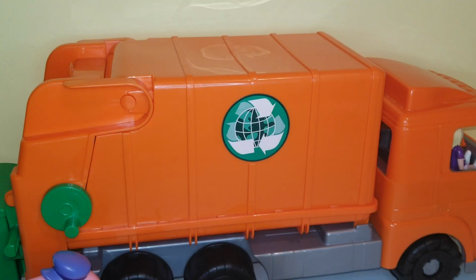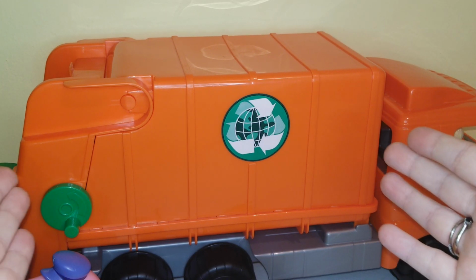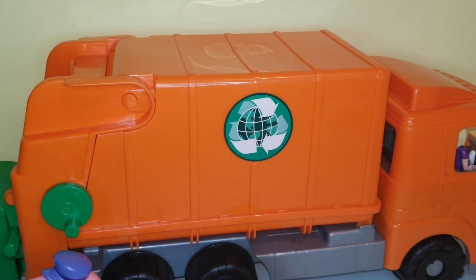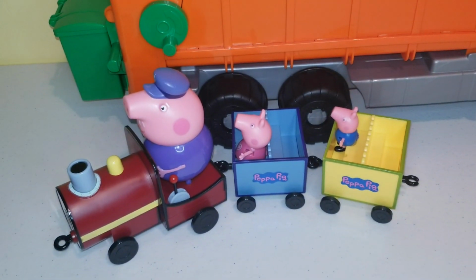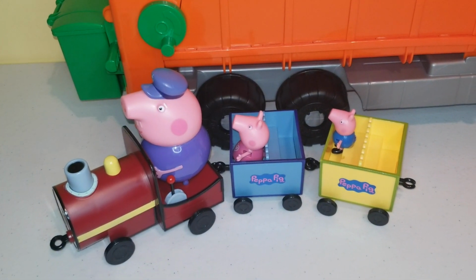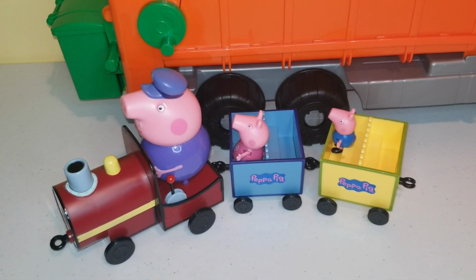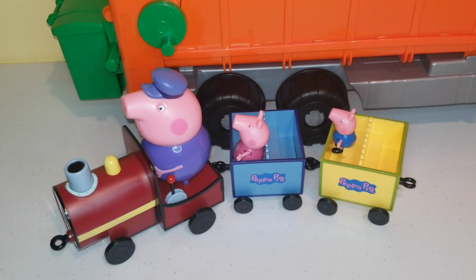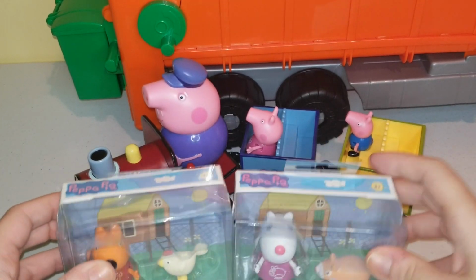Back to Toyscoveries. In my previous video, we talked about recycling and what are some materials that we can recycle. And we did that with the help of this big orange truck. In this video, I promised that I would unbox Peppa Pig and her grandpa's train to help us learn a little more recycling and have a little bit of fun. Well, I couldn't do it with just Peppa, her grandpa, and George. I thought we'd also unbox these.